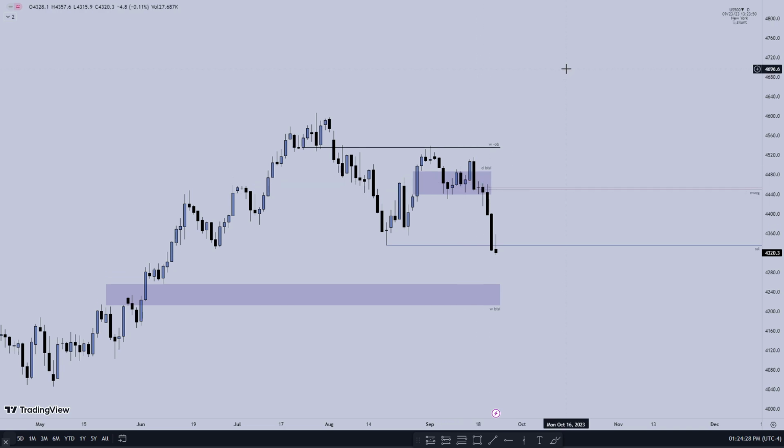On Tuesday, we saw it break below the buy side imbalance, and then on the day of FOMC, we just got a big down day. And the remainder of the week was just very heavy.